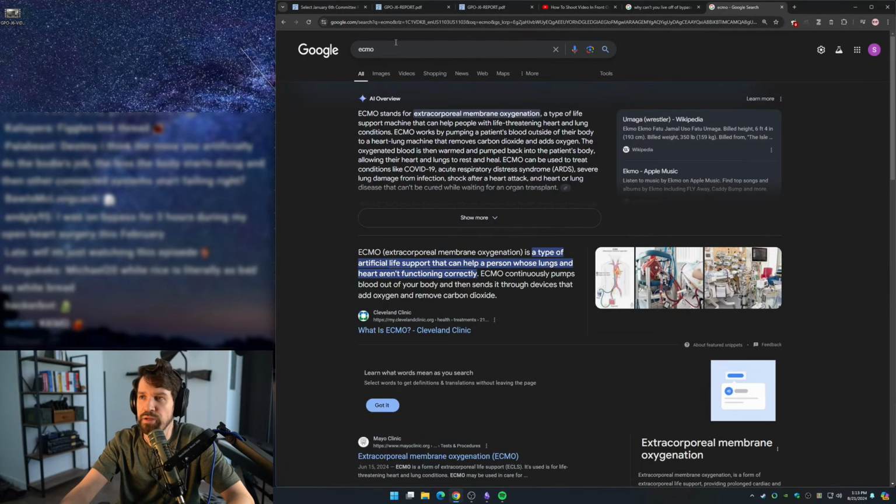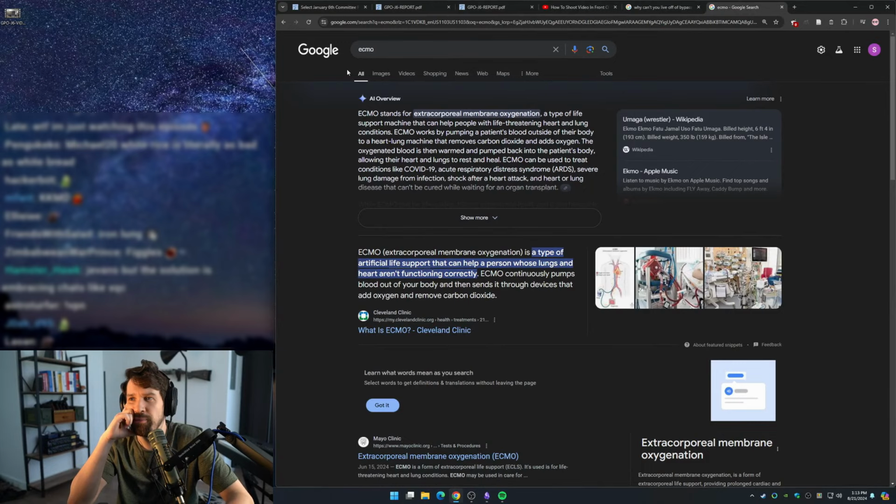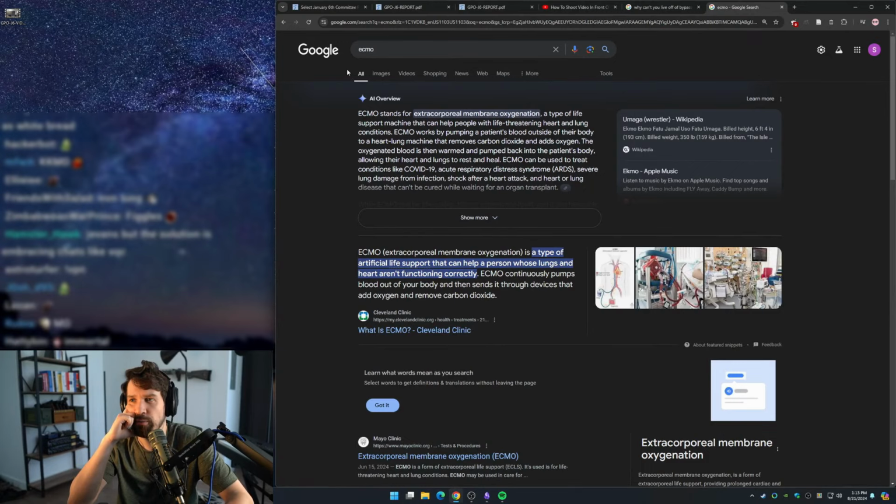Extracorporeal membrane oxygenation, a type of life support machine that can help you with life-threatening heart and lung conditions. They pump a patient's blood outside of their body to a heart-lung machine that removes carbon dioxide and adds oxygen.